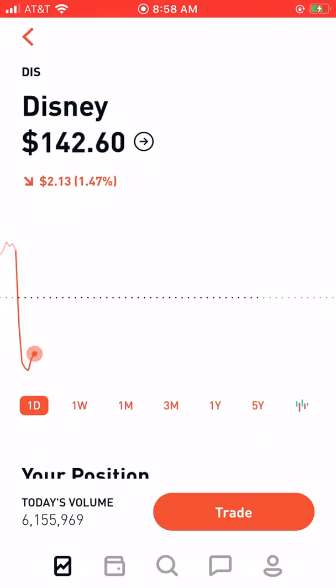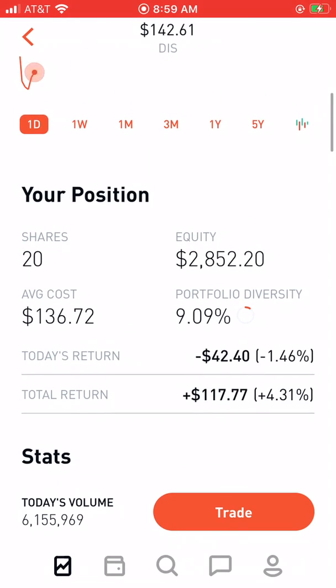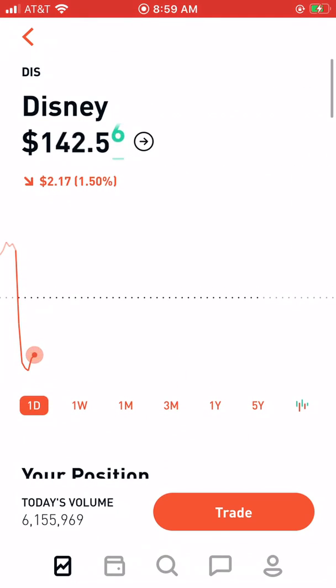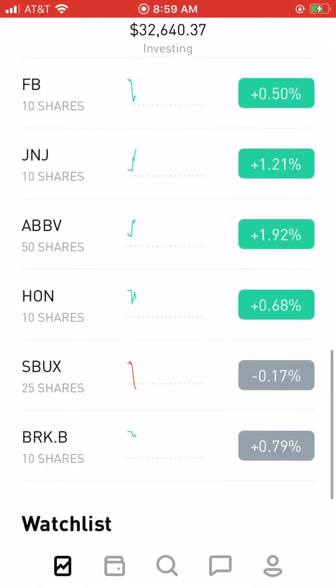I sold the contract for Disney because I was just worried about their guidance due to the coronavirus, but I still held on to my shares. So I bought the contract at 136, I think, and I bought 20 shares of Disney at 136, and then I sold the contract just before earnings to collect a premium. So again, options is a very powerful strategy to use.